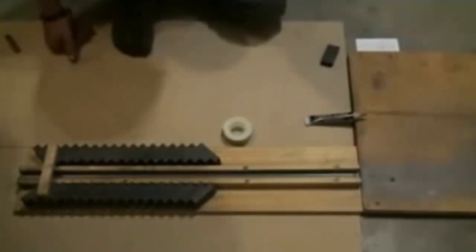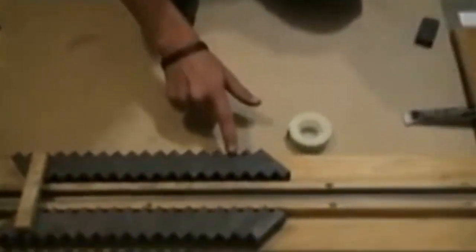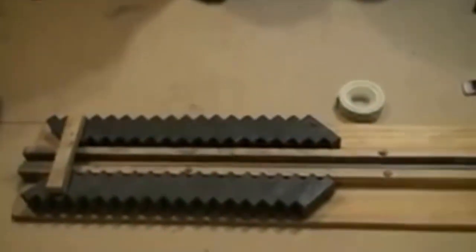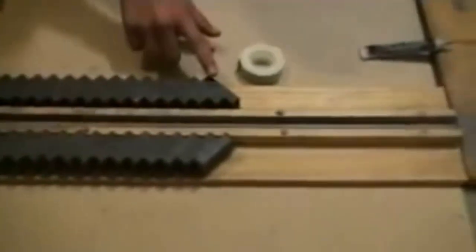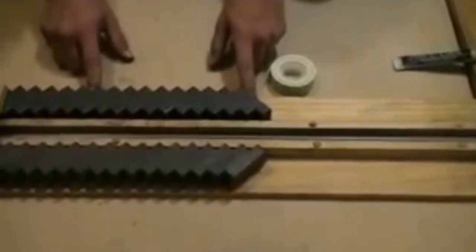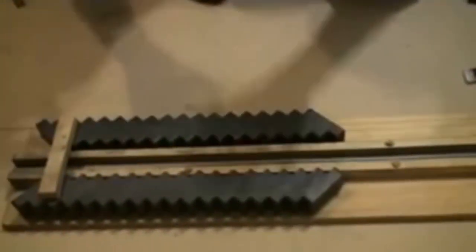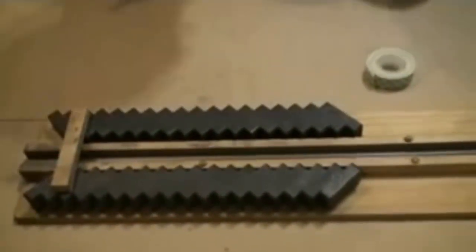Okay, and then for these ceramic magnets, there is 1, 2, 3, 4, 5, 6, 7, 8, 9, 10, 11, 12, 13, 14, 15, 16, 17, 18 of them. Yes, there's indeed 18. Then to get these ceramic magnets in place, we use this double-sided tape here. We pretty much just laid a bunch of strips down and pressed the magnets in place, so they just stayed.